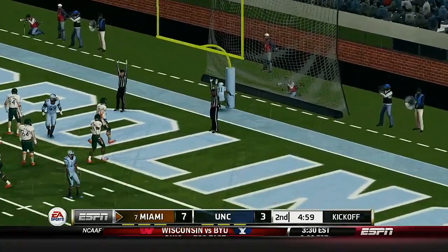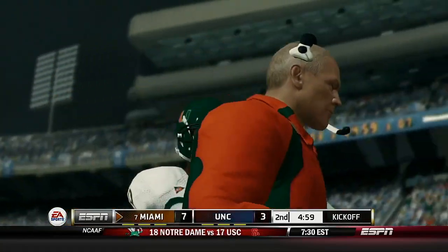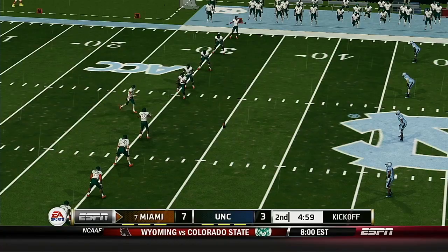And he hits the PAT. So that's an 8-play, 71-yard drive. And they add 7 points to the scoreboard. Miami lines up for the kickoff.